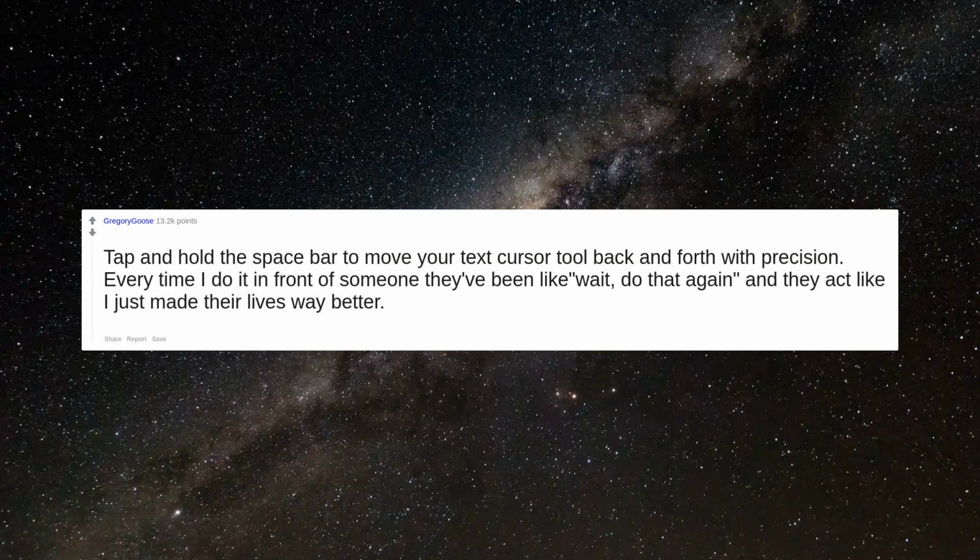Tap and hold the space bar to move your text cursor tool back and forth with precision. Every time I do it in front of someone they've been like, wait, do that again, and they act like I just made their lives way better.